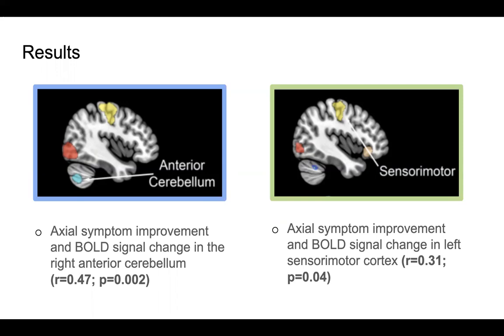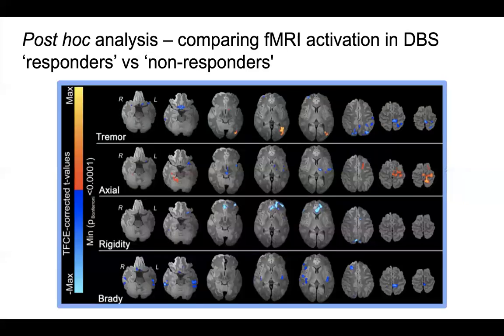And so what we did next was to see if there were areas outside of those a priori regions of interest. We did a whole brain analysis. A whole brain post hoc analysis. And to do that, we compared fMRI responses in DBS responders and non-responders. So responders were those people in the top 25% of clinical improvement for overall motor improvement and for each of the subdomains of motor improvement. And non-responders were people in the bottom 25% of clinical improvement. And we did a t-test between fMRI response maps in each of those two groups. And we did that for each of the individual symptoms of PD.